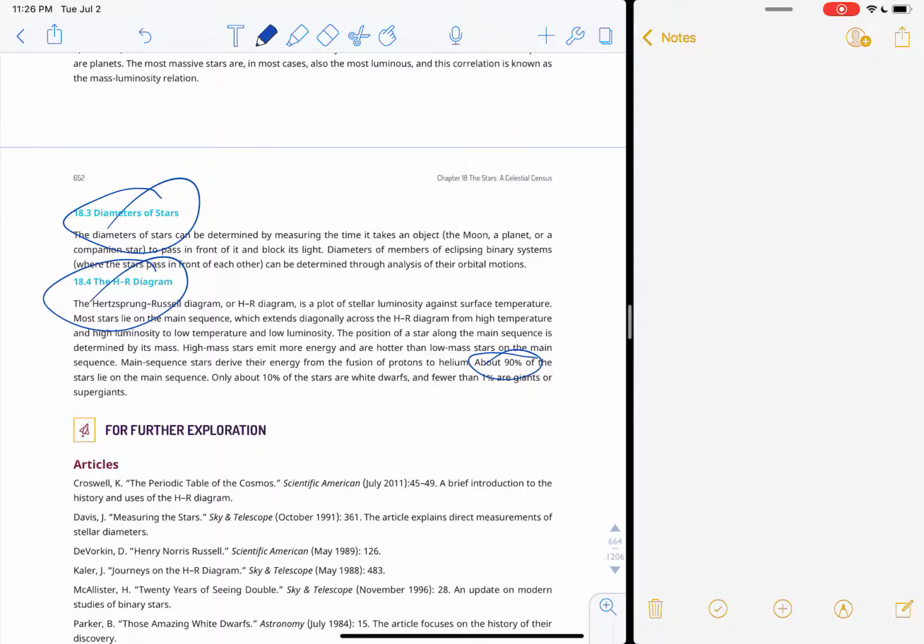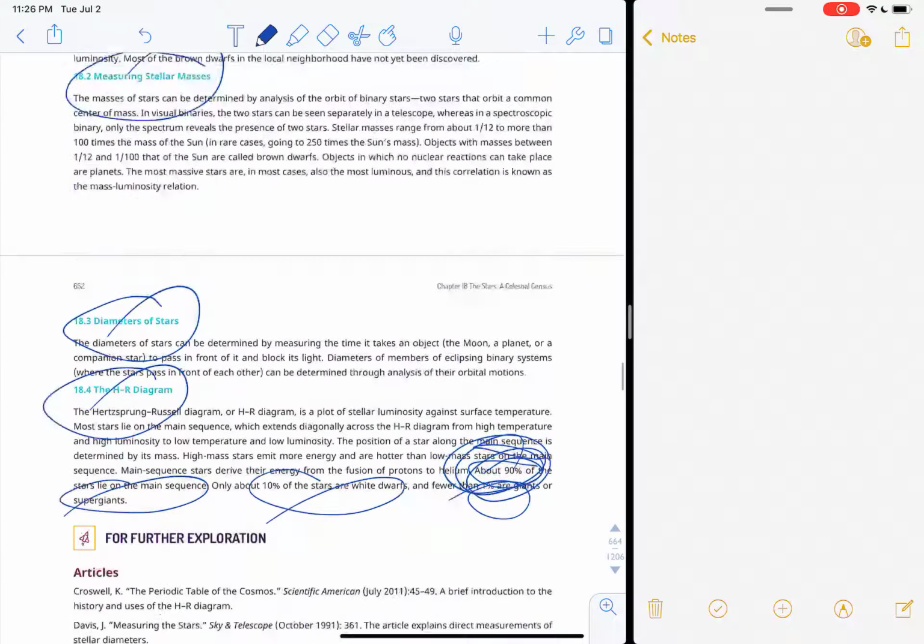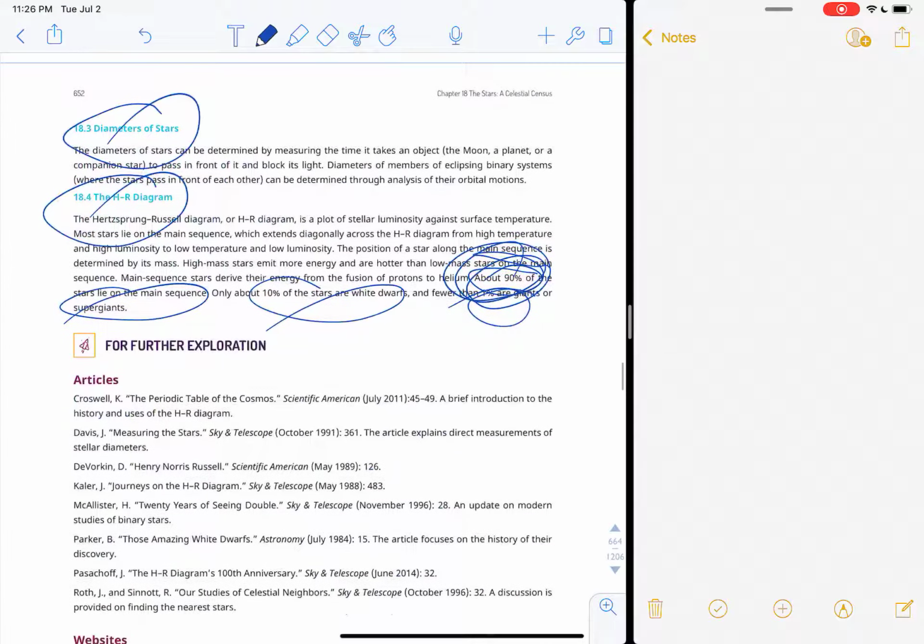About 90% of all the stars in our galaxy lie on the main sequence. Only 10% are white dwarfs, and fewer than 1% are red giants or supergiants. This is important because it helps us understand the age of our solar system and our galaxy and the universe itself.